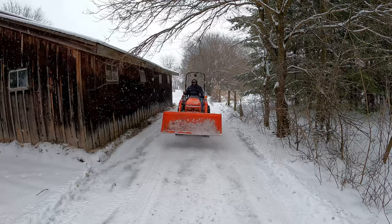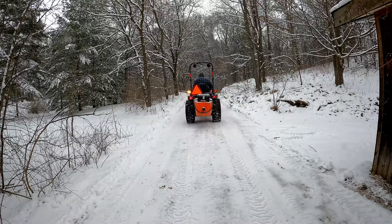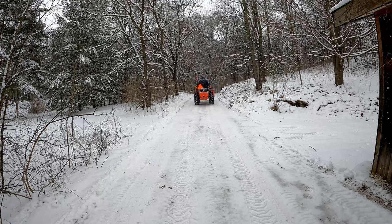So that takes care of the barn driveway. Now we can go head over to the house and take care of the house driveway, which is much smaller and a lot quicker to do.